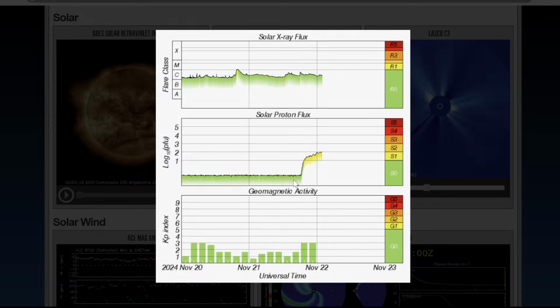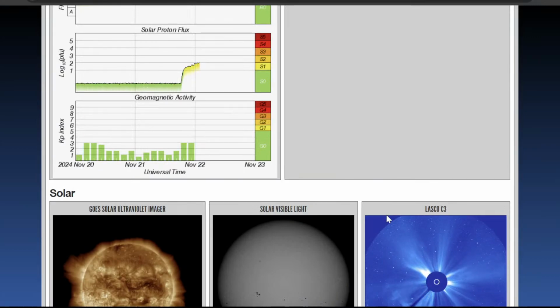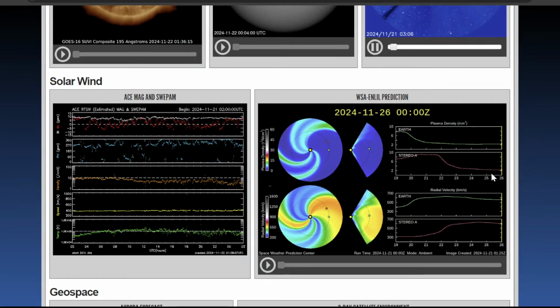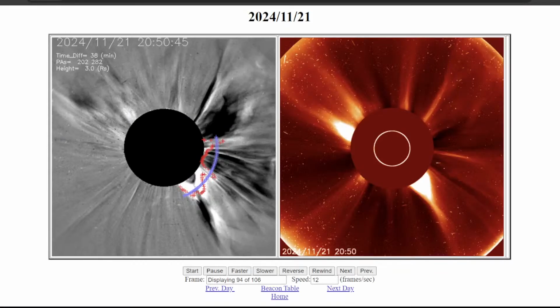So, anyway, how high do I think this is going to get? I think we've got a possibility of getting to an S3 because this isn't going to go away right away. Okay, this is going to hang around probably for at least a day, maybe even two. If we get more eruptions, it's definitely going to be here for a minute. Now, as far as other things happening on the sun, I'll go over that real quick.